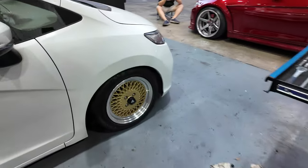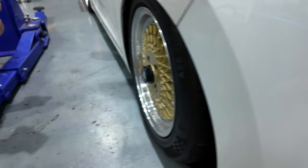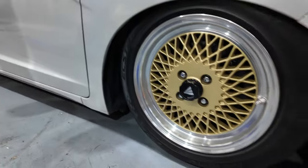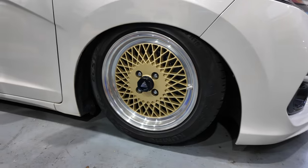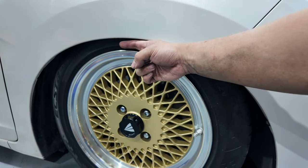Drop the fronts. Yeah, you're far away. Keep going. Yeah, those are just tires. Keep going. Those are just tires, man. It's not even the fenders. Are you out? Pull out? Yeah. All right. Congratulations. If you go 16s, you're fender to lip.